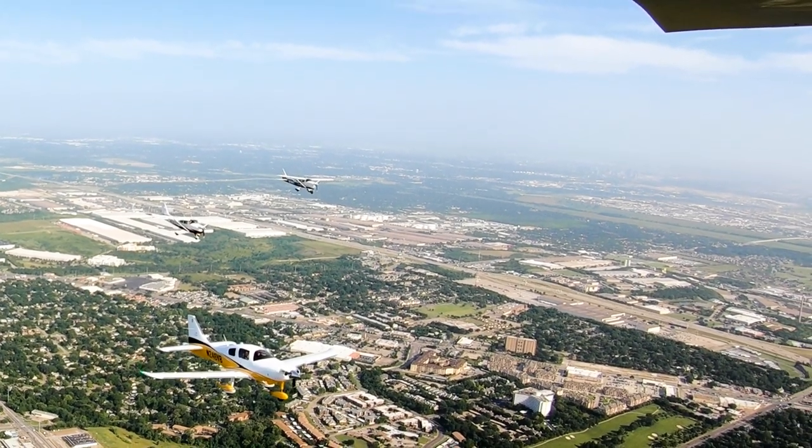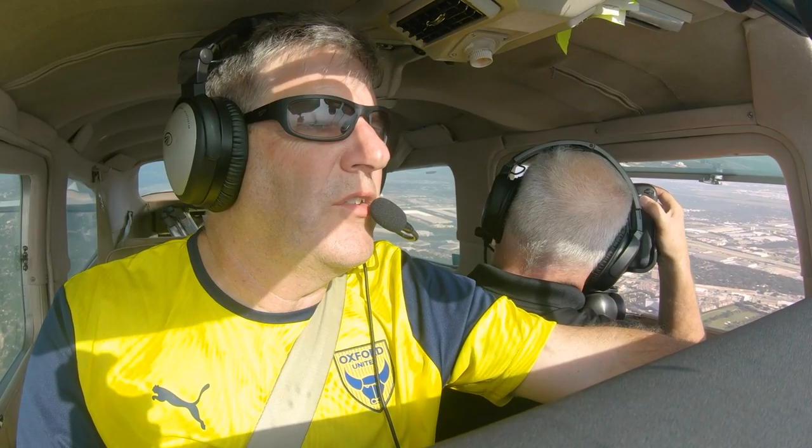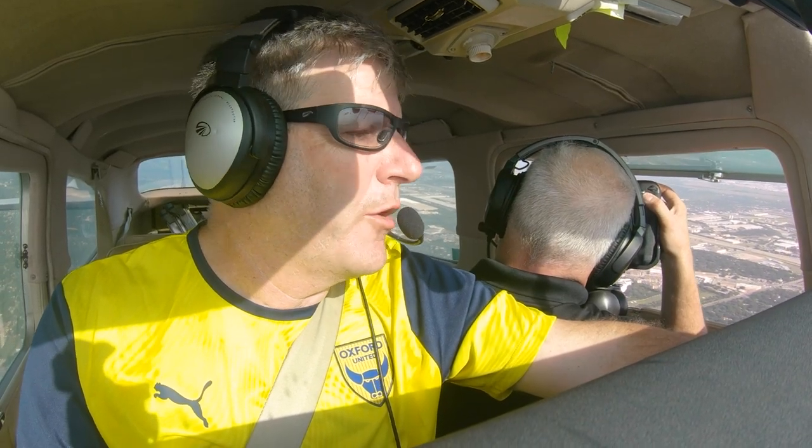We're going to be paralleling I-30 to get downtown shots air to air. Then we're going to turn around to the north past Fair Park, 20 Yankee.